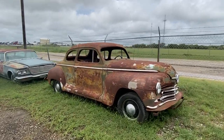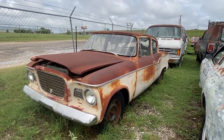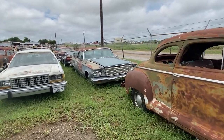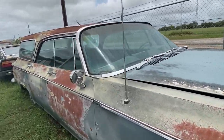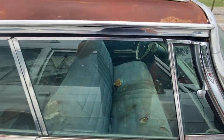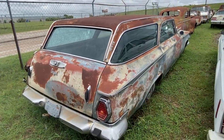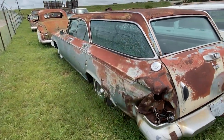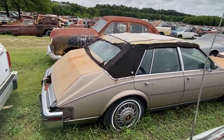Plymouth Deluxe, two-door. Got a Lark, six. It's pretty cool looking. Chrysler wagon, check out this thing. I think there's some damage on the side, yep. Oh well. That caddy with the slant back.